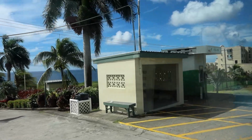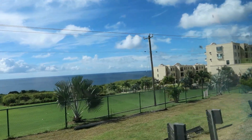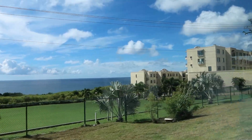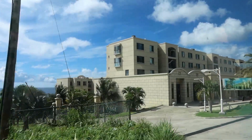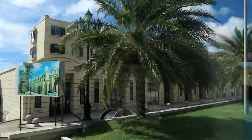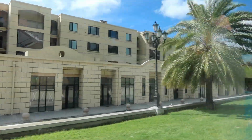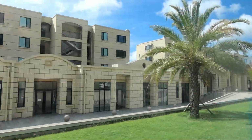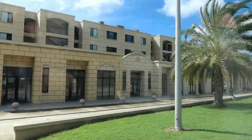Coming up now, on the left, we have this hotel, the Chinese building. Actually, the Chinese here, they control the food. Most of the supermarkets and restaurants are Chinese. And now they're coming into the tourist area. They finished one hotel named Ramada on the other side of this island. They are trying to finish this one here.